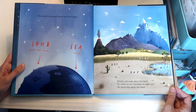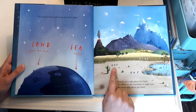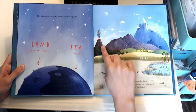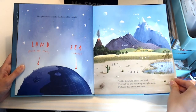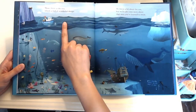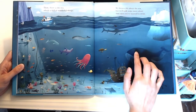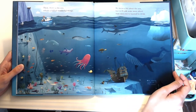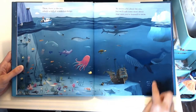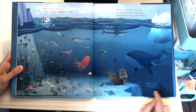Firstly, let's talk about the land. It's what we're standing on right now. We know lots about the land. Dry, hot, flat, bumpy, pointy, cold, really hot. Then there's the sea, which is full of wonderful things. We know a bit about the sea, but we'll talk some more about that once you've learned to swim. Here it says iceberg, frozen water. Goes nearly 7 miles deep, we think.